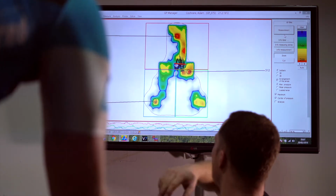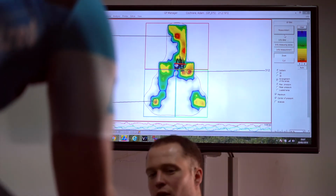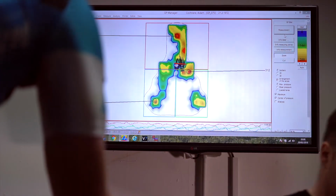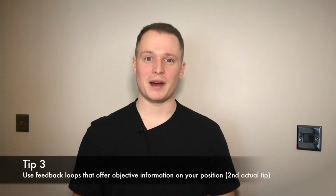Quite often, even without changing the position, the pressure points, especially on soft tissue, can be massively reduced just by doing a couple of the right stretches. Tip number 3, use feedback loops.